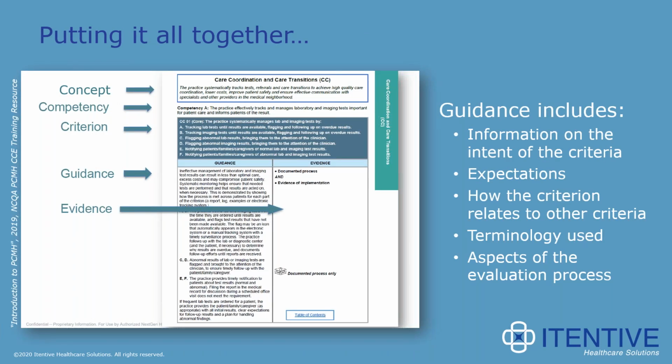Now, if we really look at a standard altogether, we have the concept, the competency, the criteria, and then the evidence required to support that criteria being met. Then you also have guidance from NCQA, and guidance includes things like information on the intent of the criteria, expectations, how the criteria relates to other criteria, terms used, and just aspects of the evaluation process. And you'll find that the guidance is extremely helpful, so be sure to not overlook it. But that's it. That is how you determine what is required of your practice to become a PCMH.